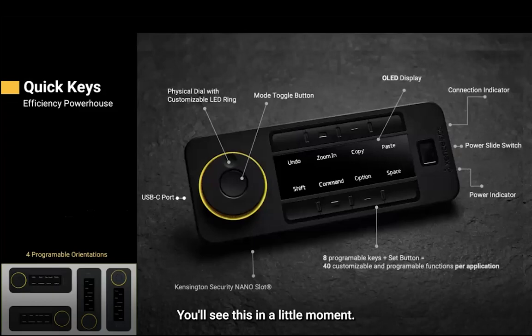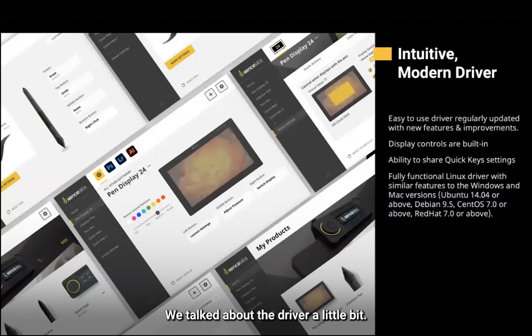That's the quick keys. You'll see this a little more when Ian does his part showing you the product, but you can see the display there. It's very clear, and if you prefer it vertically, you can rotate it and do it vertically to the side or whatever you want. We talked about the driver a little bit. The driver is very intuitive. It's very attractive, a very modern looking design, and it's regularly updated. The display controls are built into the driver, and it's a fully functional driver for Linux, which is unusual in this particular field. The driver in Linux is pretty much the same as it is in Windows and Mac. So that's nice for Linux people, who usually have to put up with a very reduced feature set.